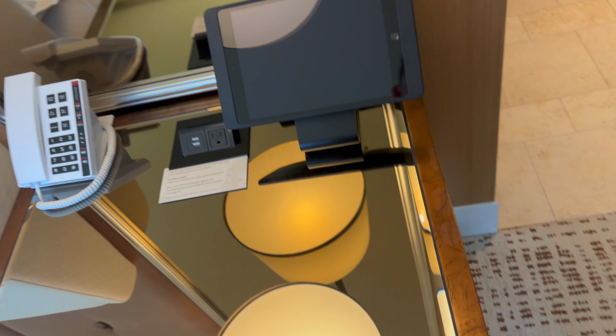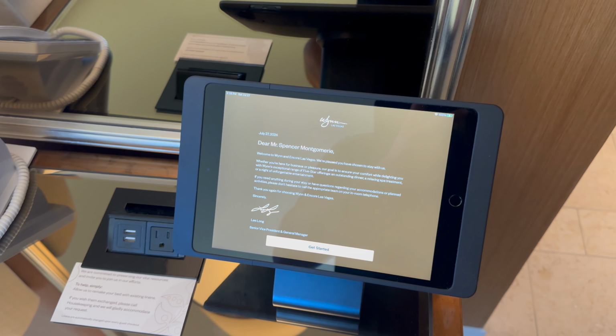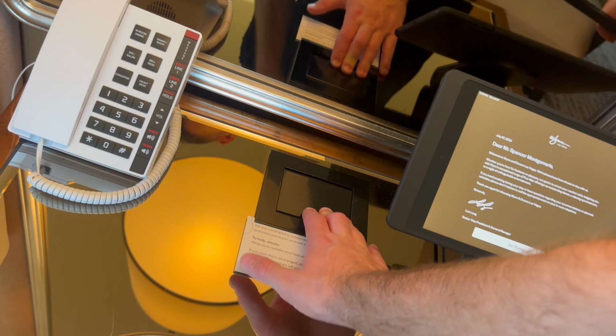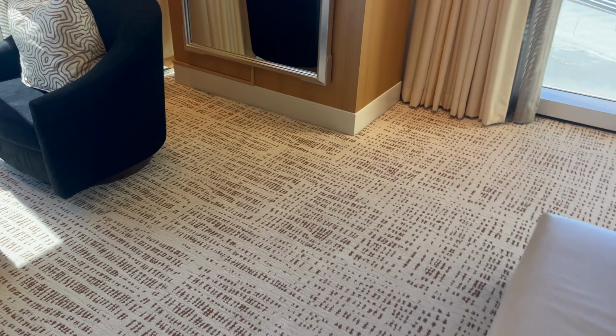You got a Bible in there, and then you got an iPad that can control a lot of different things, which I think is really cool. I haven't really played around with that too much. Then you got outlets and USB. Again, they just hide away. So tastefully done. Really old looking phone. I don't like the phone, but every hotel room does that.